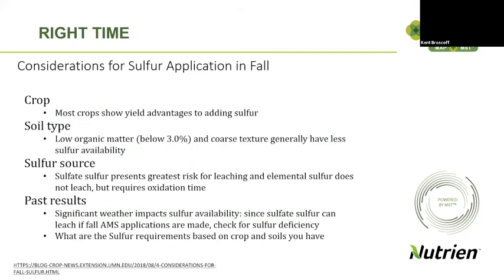So when you consider putting sulfur application in the fall, you need to know, most crops show some type of advantage to applying sulfur. Corn, alfalfa, beans, all those have some sulfur requirement. Remembering that soil type is important. The higher the organic matter, the more sulfur you have naturally in your soils. So low organic matter, sulfur is going to be very important to apply. The other thing to keep in mind is with the passage of the Clean Air Act back in, I believe it was the mid 80s, we're not getting that free sulfur deposits anymore. So that's why the popularity of sulfur has been exponential growth, because we've been shorting our crops for sulfur for a long time because we're not getting it free from the air anymore.